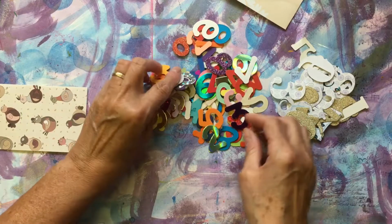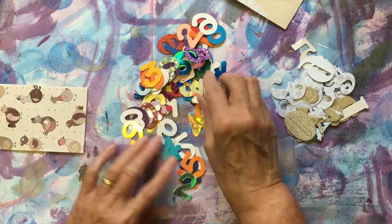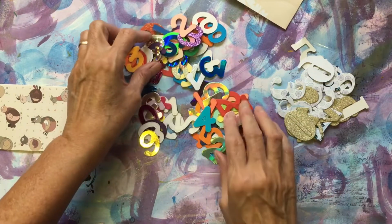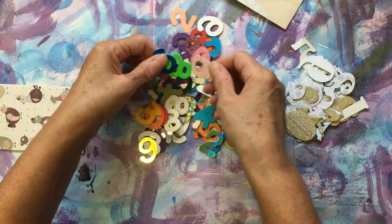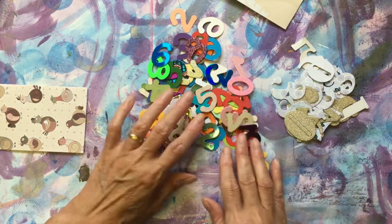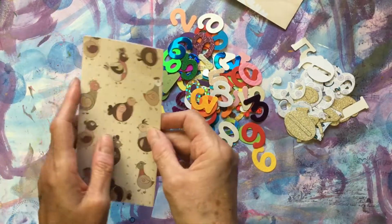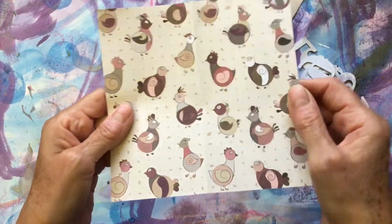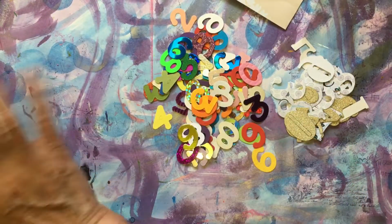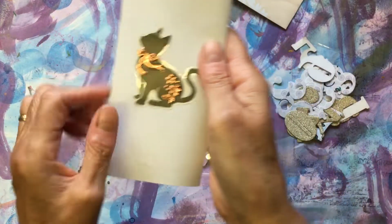Have you cut these out yourself, Roz, or do you buy them in a big pack or something? I can't quite work out whether you cut them out, because some of them are textured. They're all different. They're lovely. And then she sent a little note on this lovely birdie paper. And then there's a lovely little cat there. Oh, I love that.